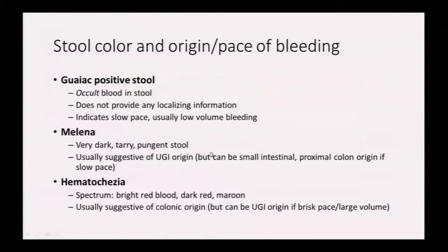So just to sort out what we're talking about, because this is one of the hardest things for a gastroenterologist when they interface with our colleagues either in primary care specialties or emergency medicine, is just trying to get on the same vernacular. So I wanted to kind of get a hold of the thing.